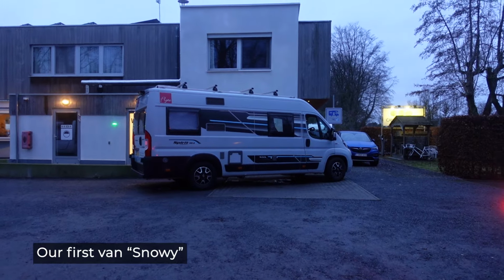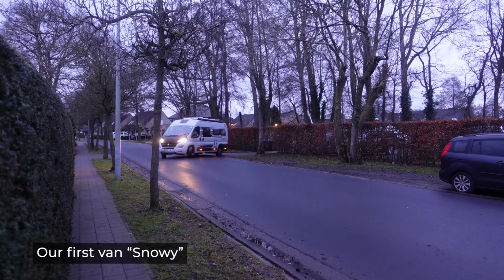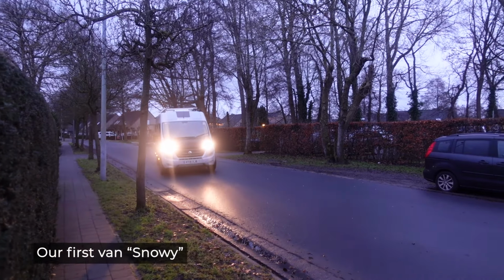Anyway, if you pass me your phone, honey, there you go. We've made some notes about what we want. So it needs to have a garage, and the size of the garage is important. It's got to be big enough. The engine power, I don't like a rubbish engine power. That's one of the reasons why we sold our first camper van, Snowy, because the engine power was awful and going up hills was terrible.